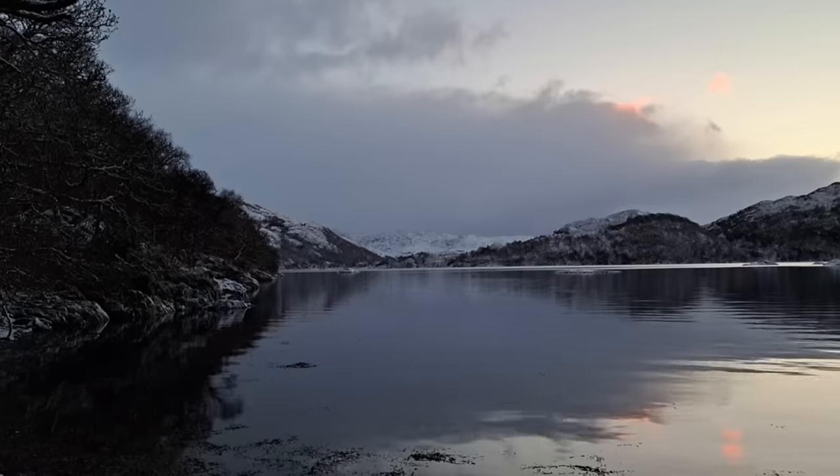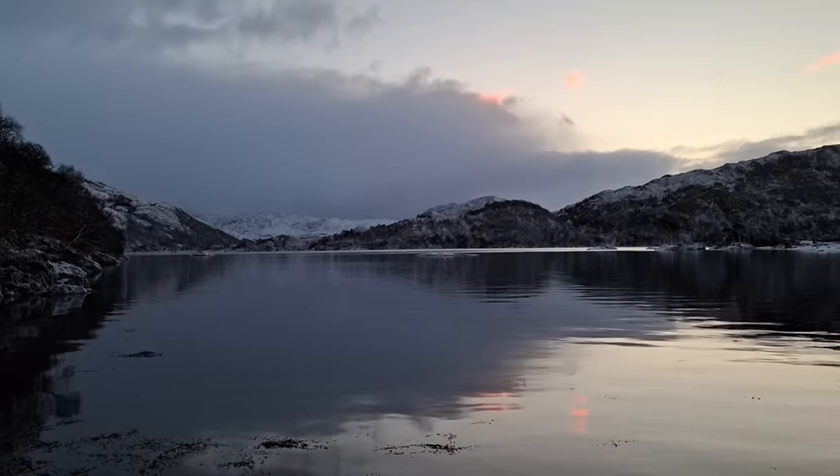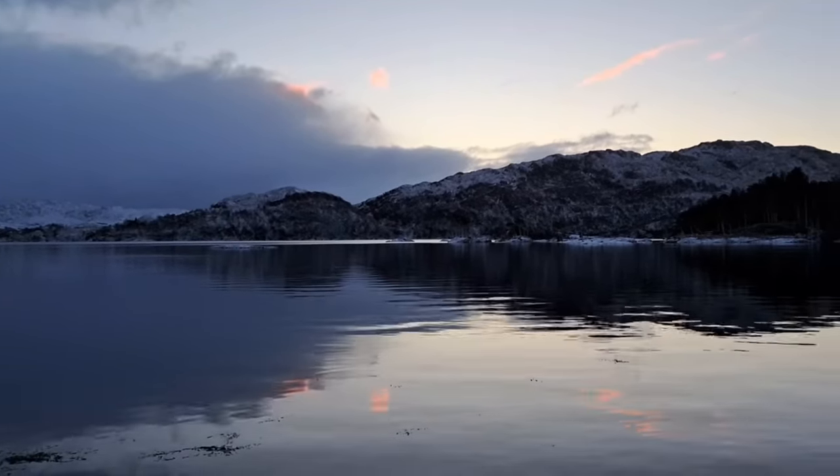Colours. The camera never, I'm guessing no matter how expensive the camera is you use, is never going to do justice to these colours when you're looking at them through the naked eye. But I mean, look at that.